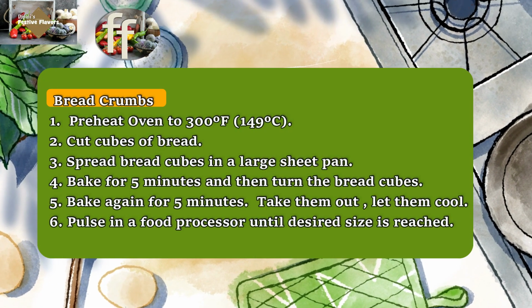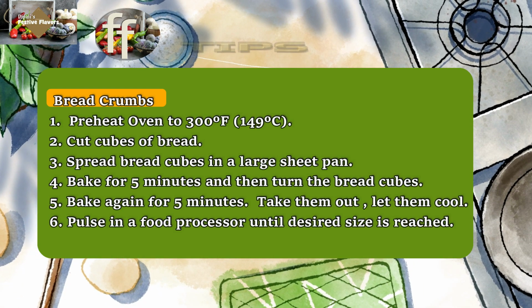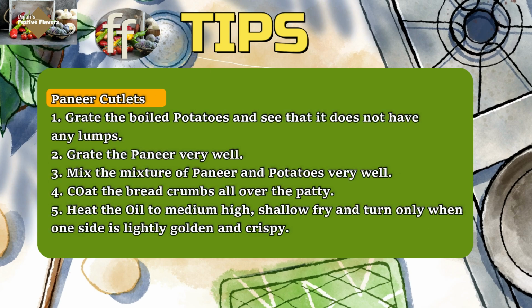Let's look at the tips and tricks of breadcrumbs. Preheat oven to 300 degrees Fahrenheit or 149 degrees centigrade. Cut cubes of bread. Spread bread cubes in a large heat pan. Bake for 5 minutes and then turn the bread cubes. Bake again for 5 minutes, take them out and let them cool. Pulse in a food processor until the desired size is reached. Homemade breadcrumbs are ready.